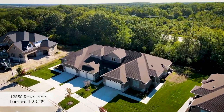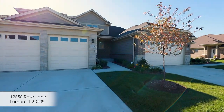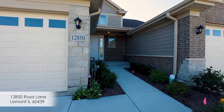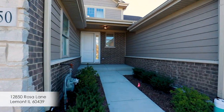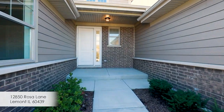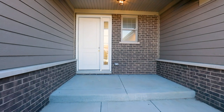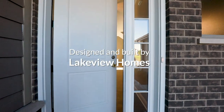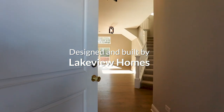This is an equal housing opportunity community that offers the very best in contemporary residential living in the South Suburbs. Welcome to the beautifully designed two-story sales model at 12850 Rosa Lane, created by Lakeview Homes.